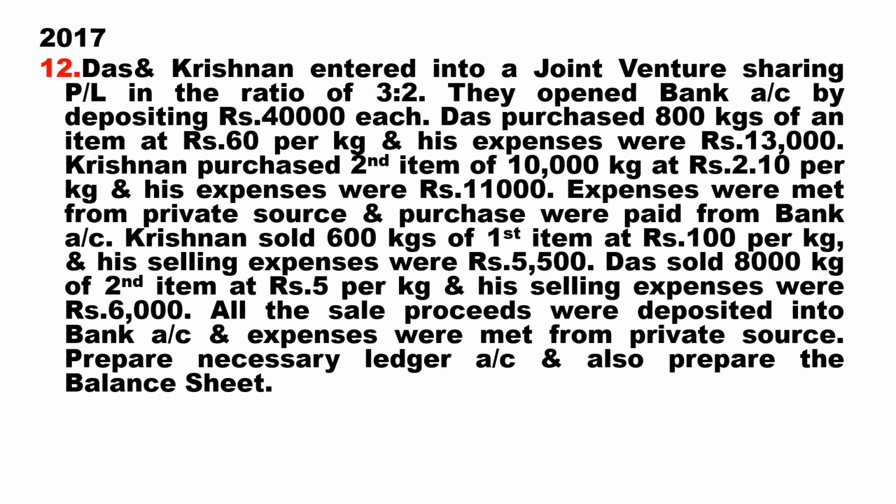So students, 2017 question paper. Das and Krishnan entered into a joint venture sharing profits and losses in the ratio of 3:2. So 3:2 is called the profit sharing ratio. They opened a bank account by depositing 40,000 each. So Das contributed 40,000, Krishnan contributed 40,000. It's called capital. So capital is to be recorded in co-venture account and joint bank account.